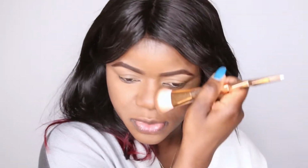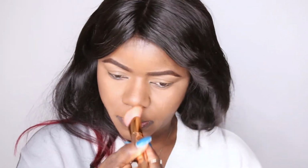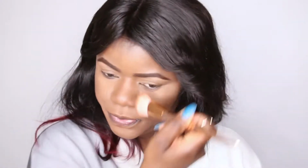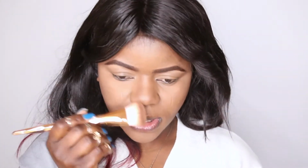Okay, this is good. I don't have to go for a smaller brush anymore to contour my nose. Alright, this is good. Yes, you see that, guys? That's what I'm talking about.